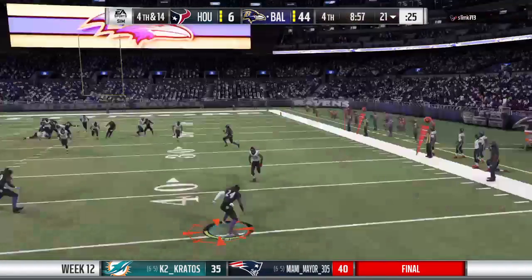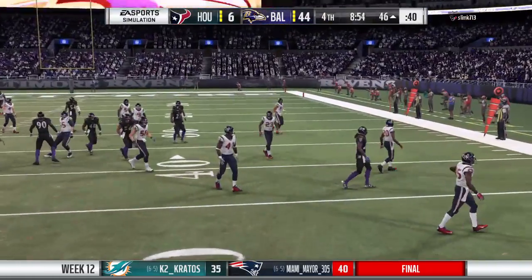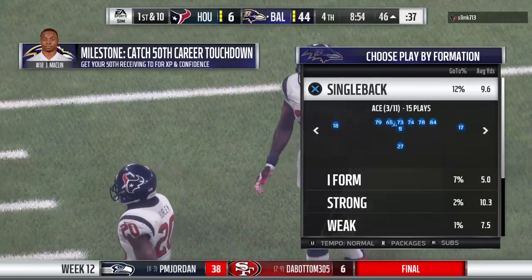Oh, it's a wobbler here. And this ball is going to be touched down just shy of midfield. And now Baltimore gets set to take the field.